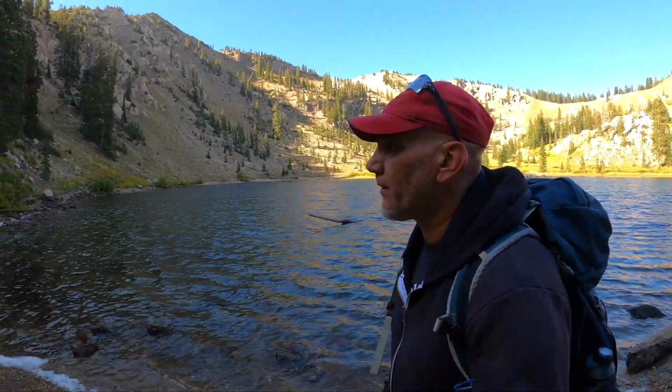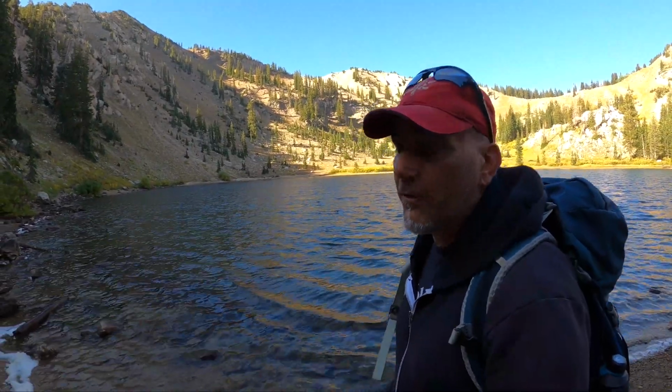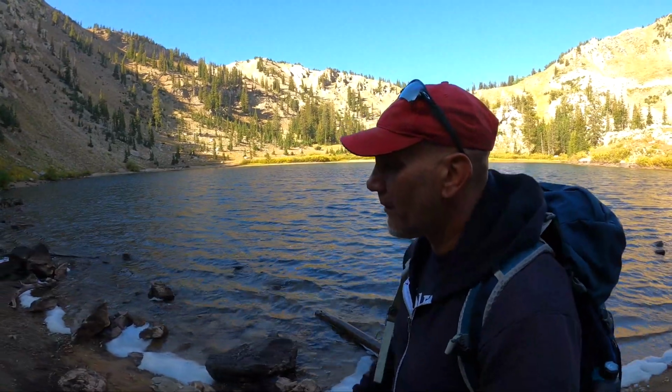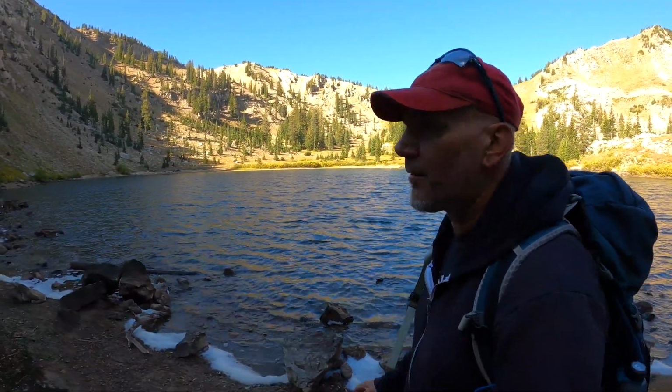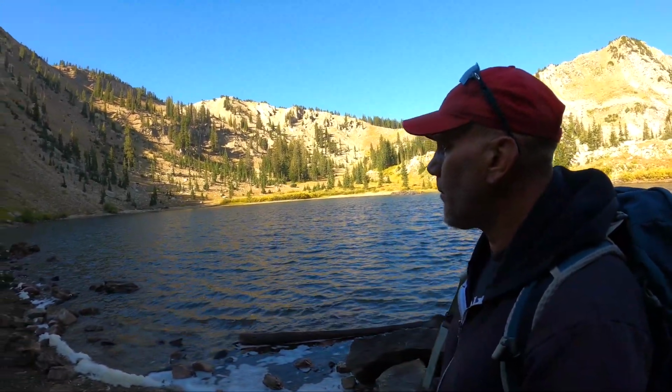Well, this sure is nice. I really like this lake. Again, this is the first time I've actually been down to this lake too. I've hiked past these a few times, but I've never really stopped and come down here to Lake Catherine or Lake Martha.